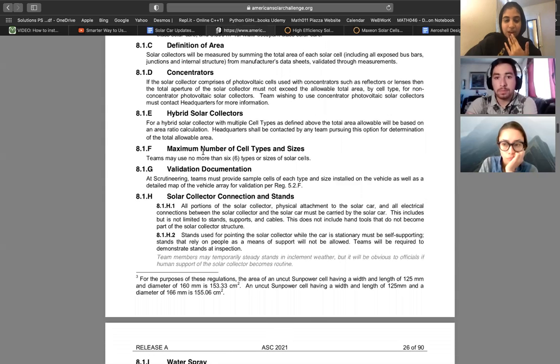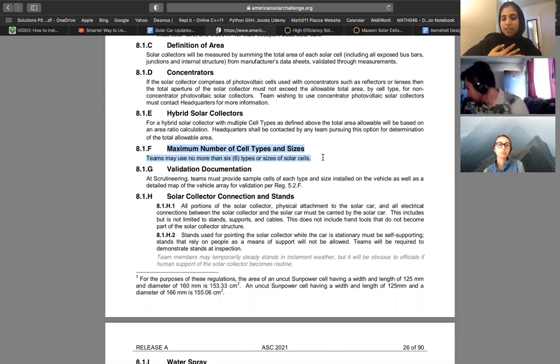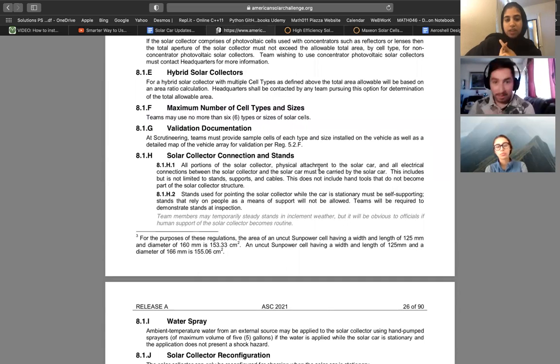Oh, and this one is pretty important. We need to keep that in mind as we build or set up our solar arrays. Teams may not use more than 6 types or sizes of solar cells. So if we put them together, the types of the cells should not exceed 6 types, which I believe we are going to be consistent with. This should not be an issue for us, but we need to stay aware of the 6 types or sizes. I think that should be okay for our case, since we're using one type of solar cell.